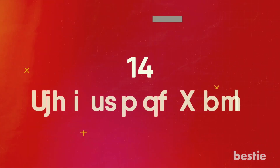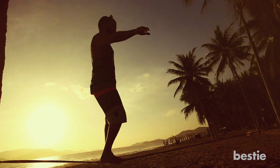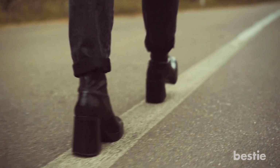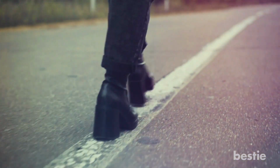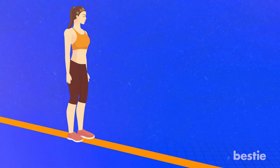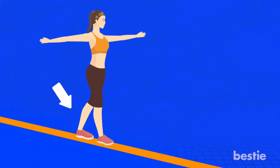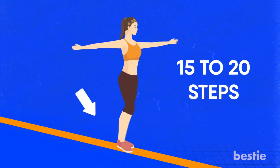Number 14. Tightrope walk. This exercise helps to improve balance, posture, and core strength. It's also super simple to complete without any equipment. Once you get really good at it, you can totally walk on a raised tightrope surface, but flat ground is also beneficial. Standing up straight, hold your arms straight out from your sides so they're parallel to the floor. Walk in a straight line, pausing for 1 to 2 seconds every time you lift one foot off the ground. Take 15 to 20 steps, pause, and then repeat once more.